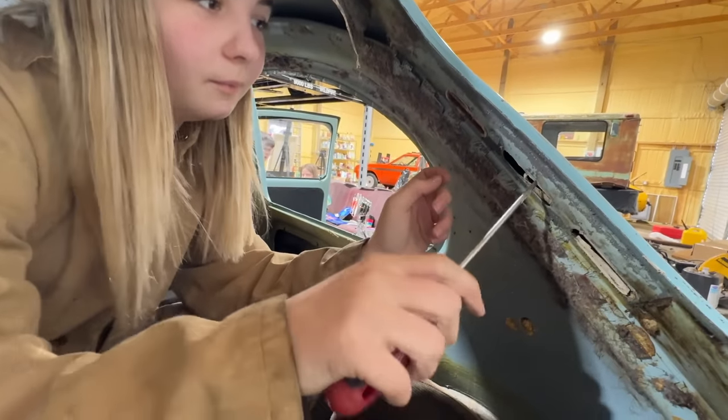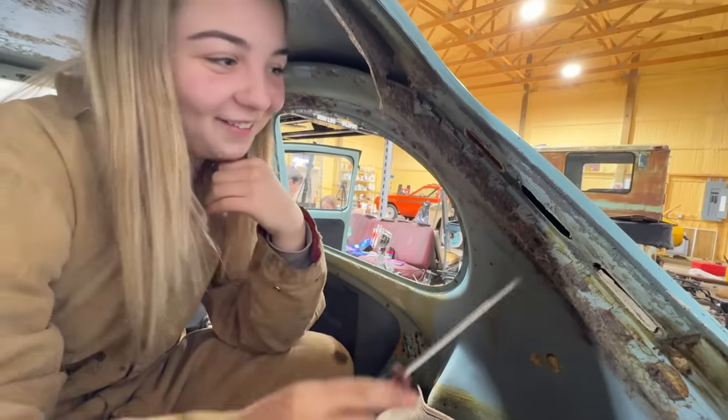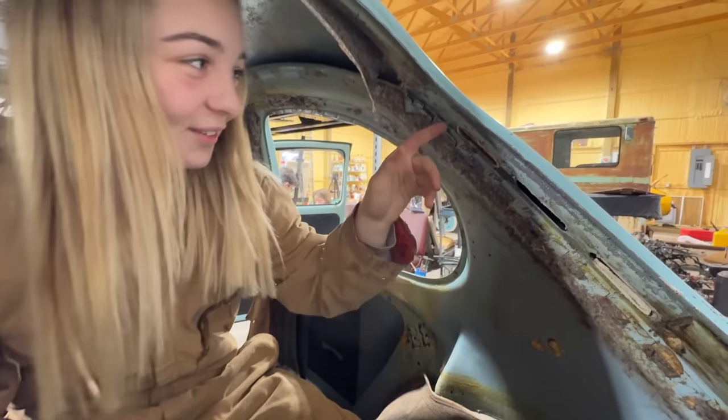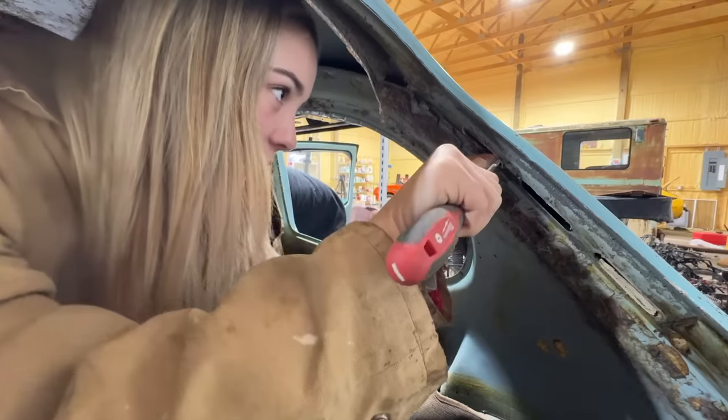I'm trying to. Oh. Okay. Wait. She's just dropping them down in there, gonna fill it up. I didn't mean to. It just fell in there. I was trying to get it out. Just get out.